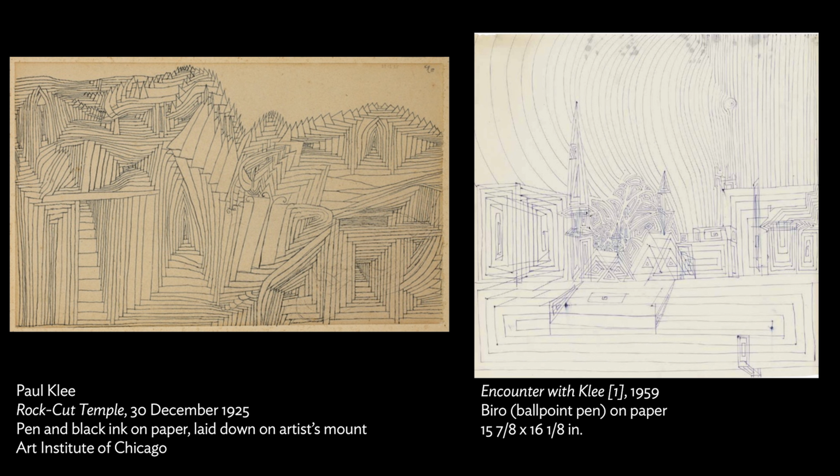So if we consider this work on the left by Klee called Rock Cut Temple, we see it's really in the process of making the drawing that he creates it. He was very famous for saying, drawing is like taking a line for a walk. So you don't know where you're going, you just start, and as you move through, you create a drawing. So here we see a variety of verticals and horizontals that make up this so-called rock cut temple that Paul Klee creates. And then on the right, we see a work that Riley does called Encounter with Klee. It's not a copy of Klee, it's an encounter.